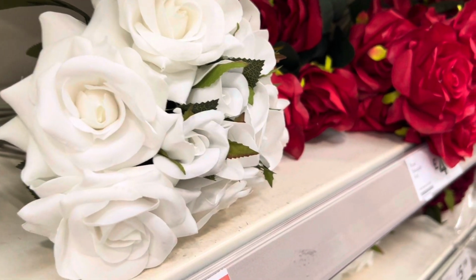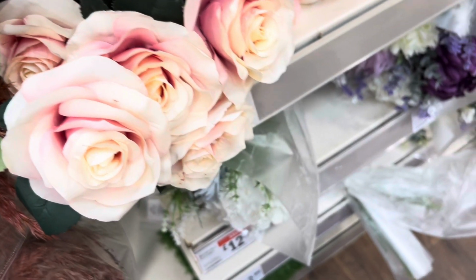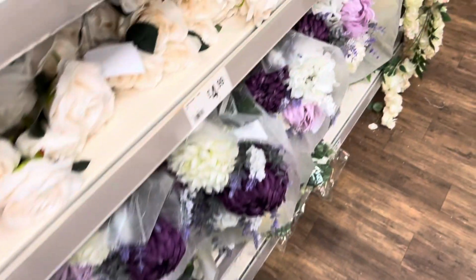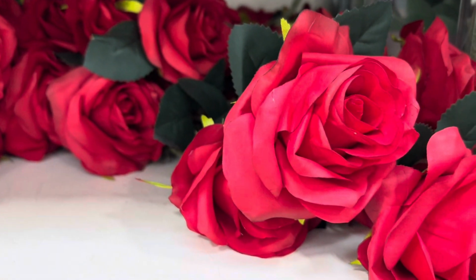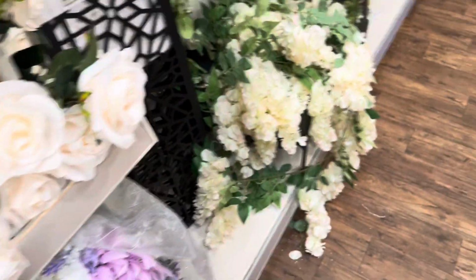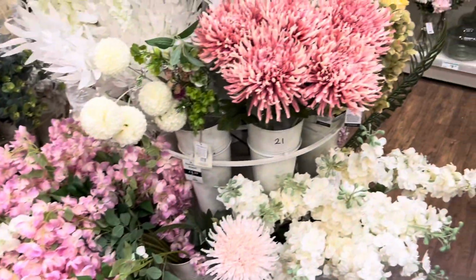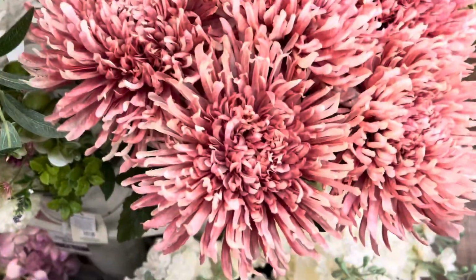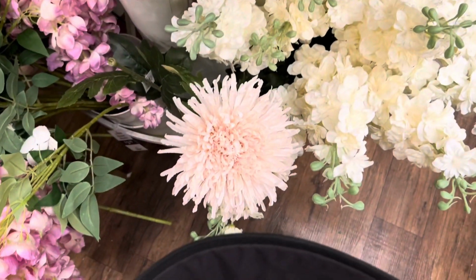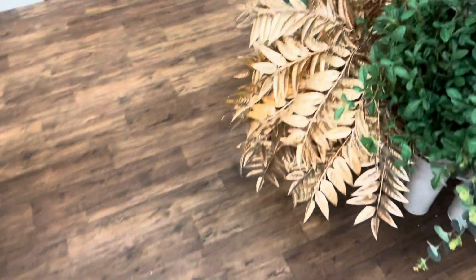But I did keep getting drawn back to the roses. So I picked up a bunch of them in white because I think I have an outfit that they would go nicely with. I wasn't really bothered about the purples. Maybe the red was a bit too vibrant, but everything else seemed to be too long and what you'd make a big display piece with, not necessarily an eye patch. Although these flowers did catch my eye, I'd prefer one in white.